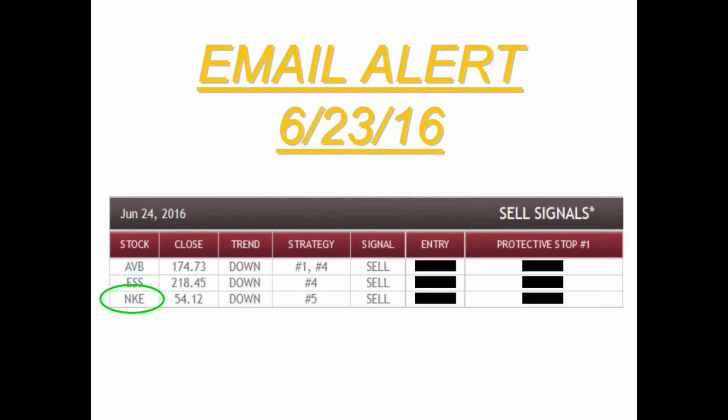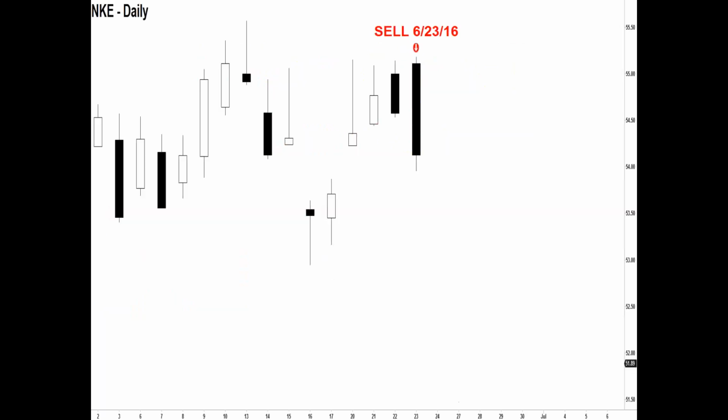Here was an email alert we issued to many of our course members, and if you see here, circled in green is Nike, NKE. That was a strategy number 5 sell signal. Now the alert was issued on the 23rd, but many people, our conservative way, will enter on the 24th. But if you're a more aggressive trader, you could have actually entered at the close on the 23rd. So let's look at the setup here. As we can see, here is the sell setup on the 23rd. This is just a week or so ago to go short Nike.